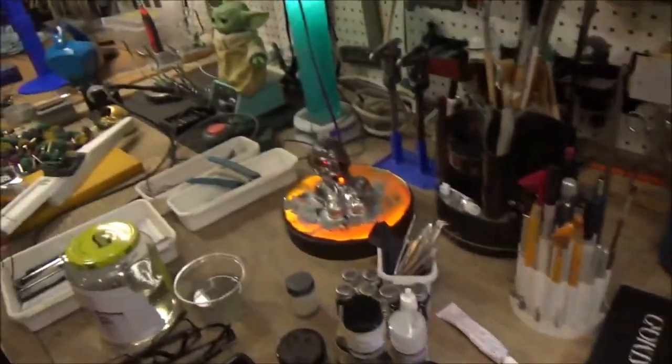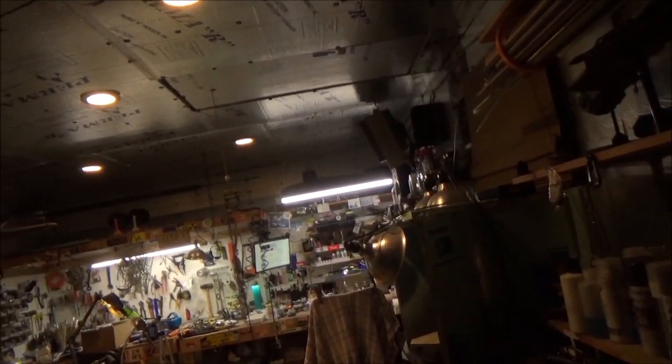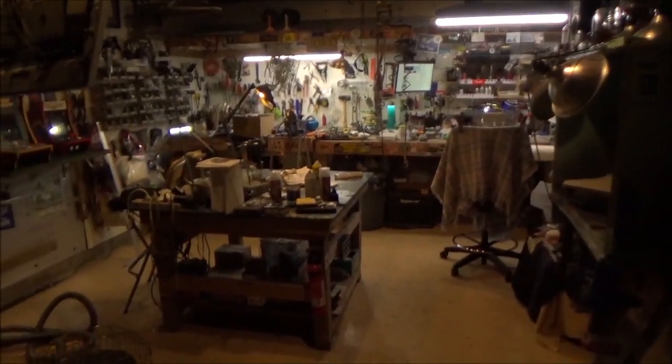The whole environment is an external garage. I think it's like 20 by, I want to say, let's see, 20 by 13, something like that. It's an external one-car garage that I converted into a shop.